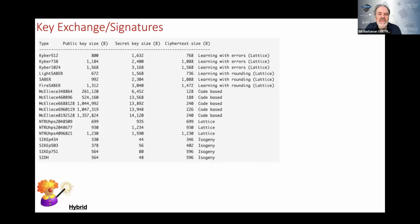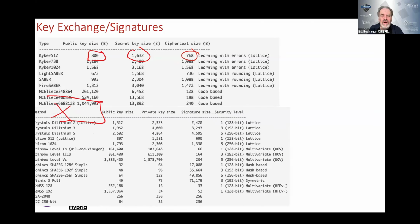Okay, so to give you some idea of what the key sizes look like, for Kyber, the key exchange and public key encryption method, it is 800 bytes for the public key, 1600 for the private key, and then the ciphertext that's passed is 768 bytes. So that goes up quite a lot from our existing elliptic curve methods. You can see that some of the key sizes for some of the other methods are absolutely massive, and McEliece still hasn't been standardized just because it's so slow, and also because of the key sizes that are involved.